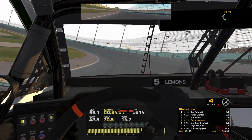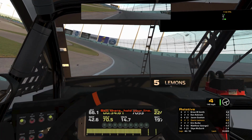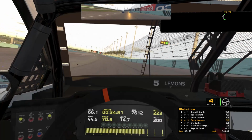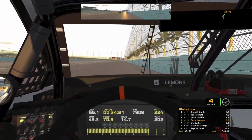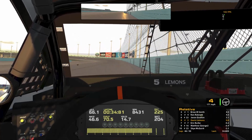Outside. Still there? Hold your line. You're clear high. Well, clear we get high. Him cleared. Compromises the exit of the 16. That's going to help us. 16 didn't even get around him.